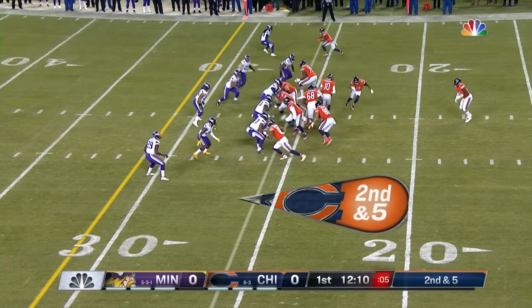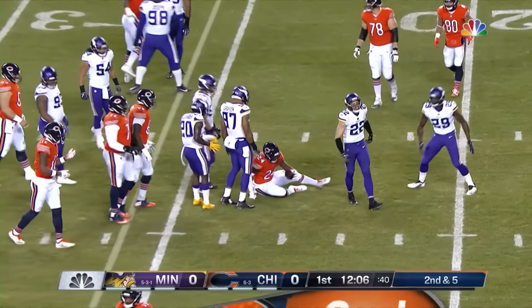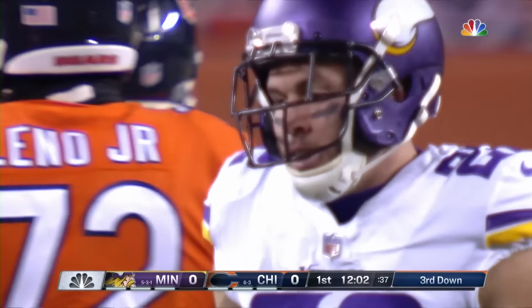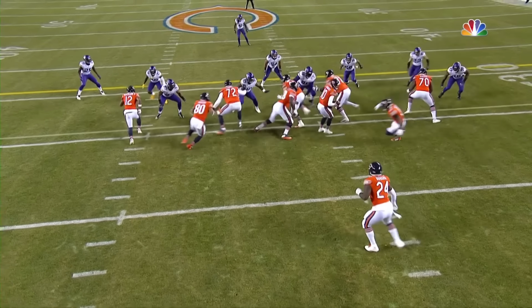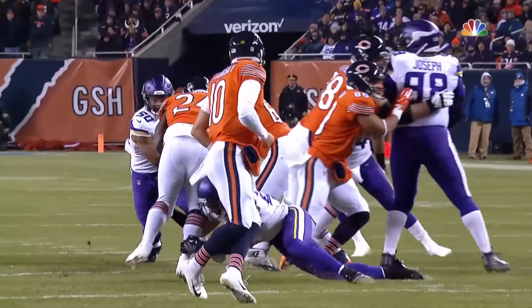Jordan Howard is the running back now. Give it to him, and he is tackled behind the line of scrimmage. Harrison Smith, as good a safety as there is in the league, penetrates, comes through, knocks him down, lost it 2, 3rd and 7. Harrison Smith, one of those guys you just always have to account for. Coming up into this gap right here, no blocker there whatsoever. And he's so good at disguising.